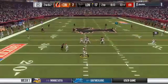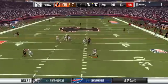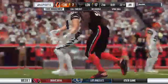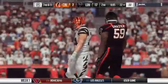Dalton throwing on second down. Eluded, and no escaping this time as he'll go down. They got him for a sack.